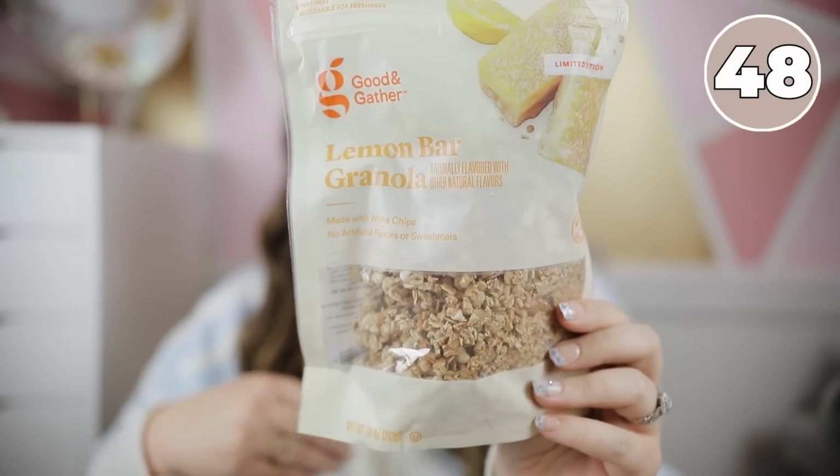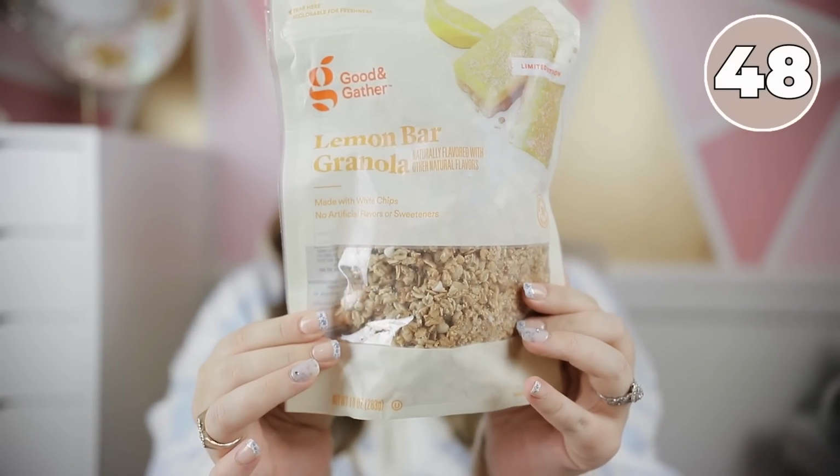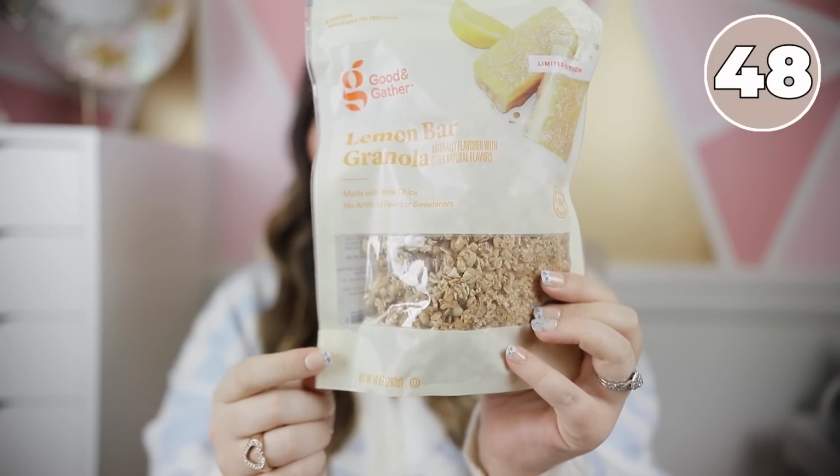This is another Good & Gather product. It is actually limited edition. It is the lemon bar granola. I love anything lemon, like I mentioned earlier. So I thought this sounded amazing, and I'm just going to mix it with some yogurt that I already have at home. And that's just a super easy breakfast. Literally just whip out a thing of prepackaged yogurt and put some granola in it, and you are good to go. And it even has little white chocolate chips in here too, which looks really, really good.